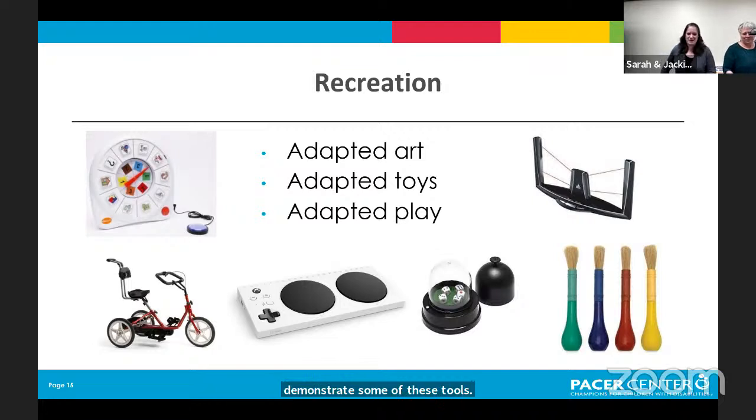Yeah, sorry. Recreation comes in a lot of different forms. Anything from as simple as a built-up paintbrush or writing utensil for drawing or painting, to anything that helps play games. Adapted bicycles are a good form of recreation. We have a lot of these options in our lending library. There's an adapted video game controller where any button on a controller can be replaced with a switch, so you can use your head, your arms, your legs.